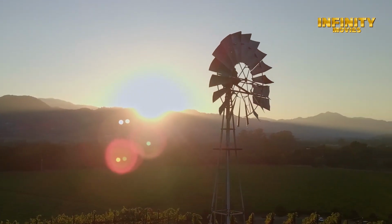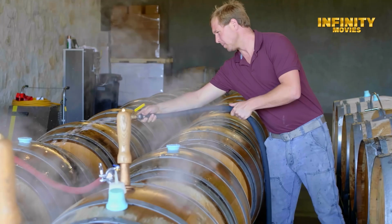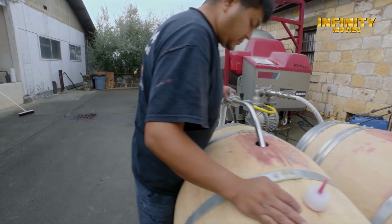Once we've finally made that pressing decision, it's not like we go on vacation or we walk away. We barrel it down as quick as we can, and we really try to make sure that we protect the wine as much as possible.